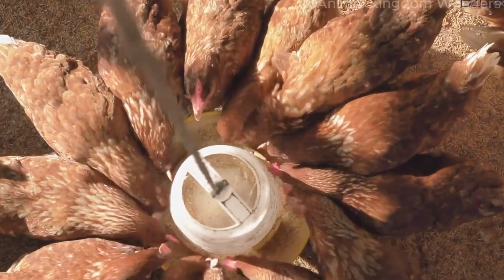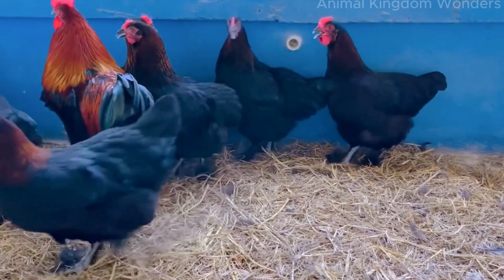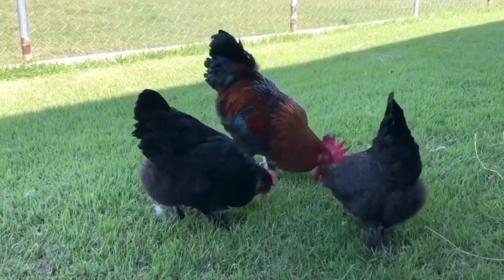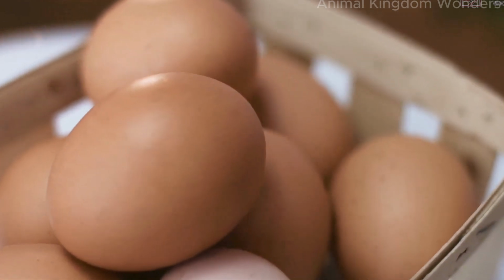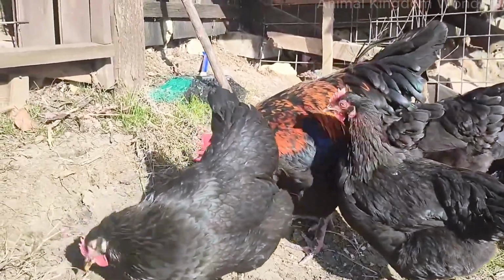The shell is made from calcium carbonate, which comes from the hen's body and diet. If she doesn't have enough calcium, the eggs may have soft shells. In hens that lay blue eggs, the blue color is already in the calcium carbonate, and any pigment added afterward changes the color. This shell formation process takes about 20 hours. We're almost at the end of the journey.